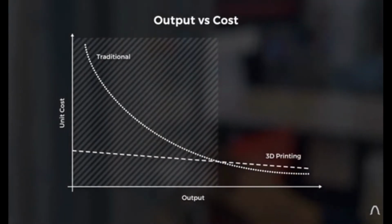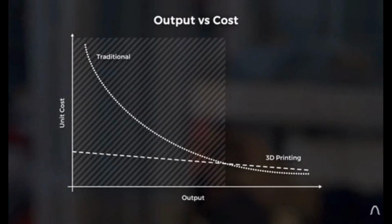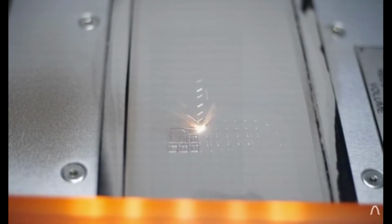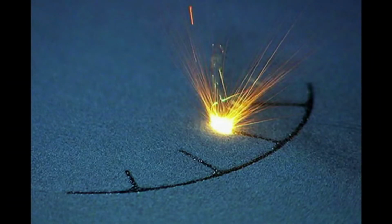If we can reduce the raw material cost with better supply and decrease 3D printing machine cost, we can lower this line and open more parts to being replaced by 3D printing. That is gradually happening as the cost of these machines lowers, in large part due to the patents expiring in the last 5 years.